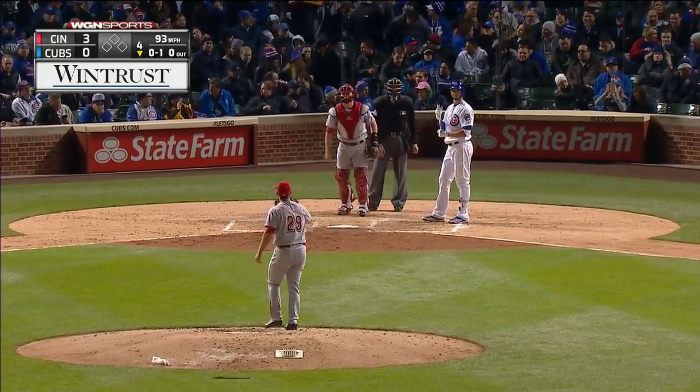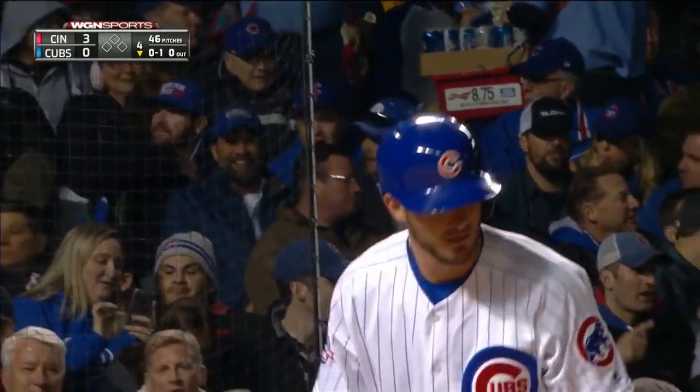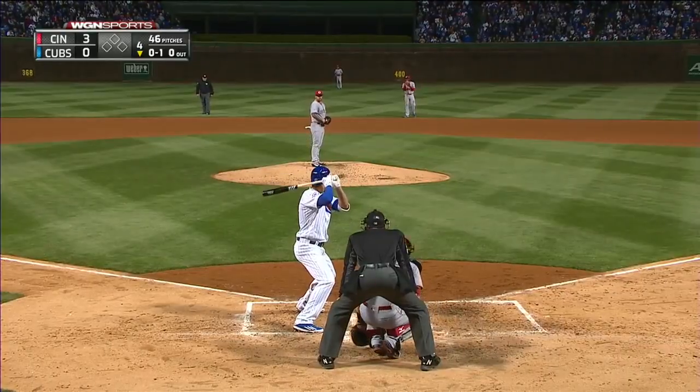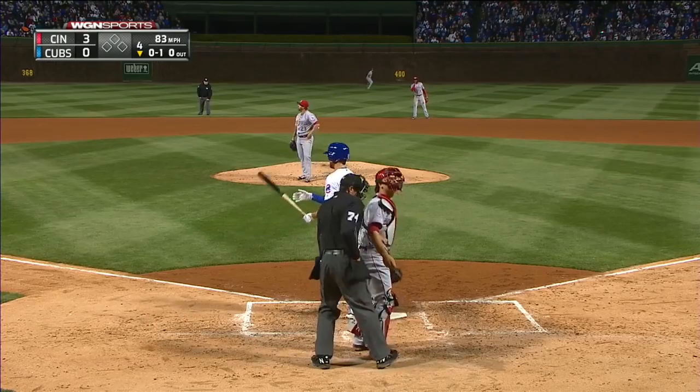Let's see if the Cubs can get a little rally going now. They have not had a base hit. They trail 3-0. Chris Bryant first up, takes a strike, 0-1. Rizzo and Zobrist to follow. Here's the pitch on the way to Bryant. Fouled away off to the right.